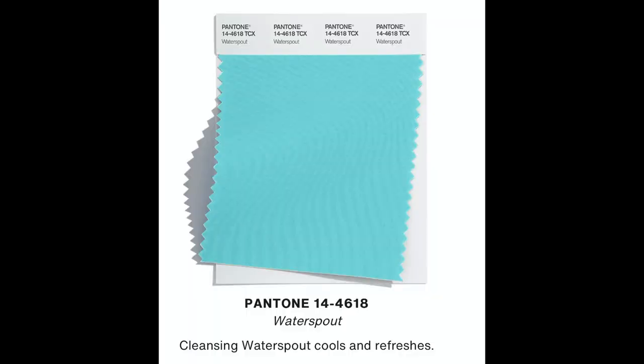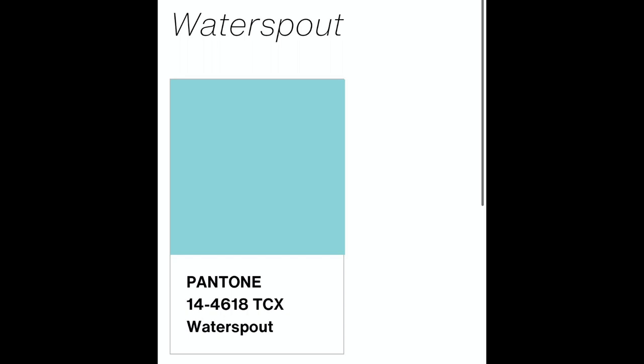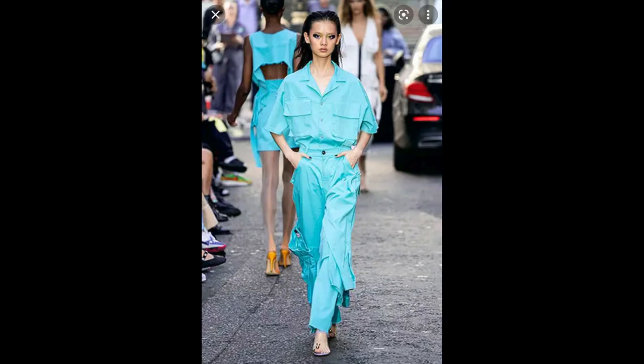Oh, this next one, I love this one too. This, I think, could definitely be a spring color, but regardless, I'm here for it. It's called Waterspout. Cleansing Waterspout cools and refreshes. This is a little bit of a turquoise, but I think a lighter color than turquoise. Let me know what you guys think.